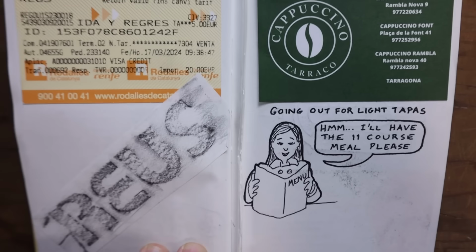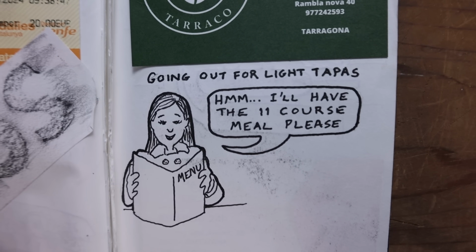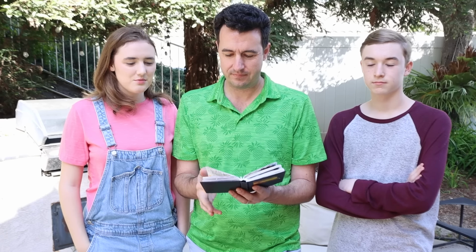And when we went out to dinner, Bailey had the 11-course meal, so I drew a quick picture of that. Yeah, that was the fixed meal. It was three courses. I'm exaggerating, it was not 11. You're very good at that.